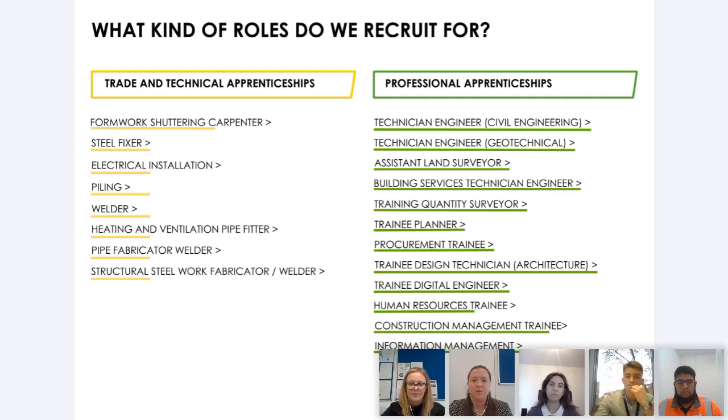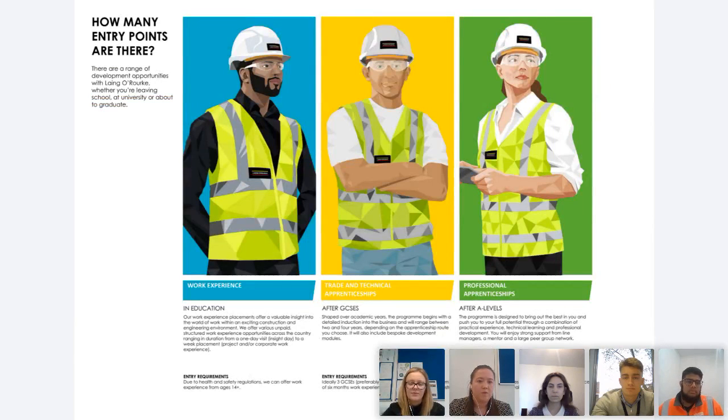Here at Laing O'Rourke, we also recruit for trade and technical apprentices. The job roles listed in the colour yellow are the trade and technical job roles we typically recruit for. Our trade and technical apprenticeships tend to go live around March time, so keep an eye out for these on the Laing O'Rourke website. Some of our trade and technical job roles are based at our static sites as well, including our select plant hire departments across the UK and also our Crown House manufacturing facility in Oldbury. So that's a bit about the kinds of roles we recruit for, and I'm just going to move on to our development programmes and the entry points that we have.